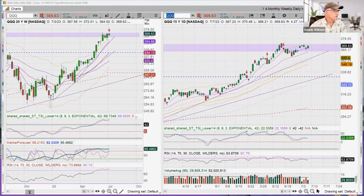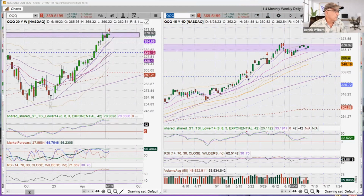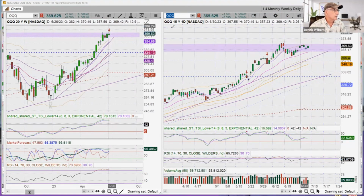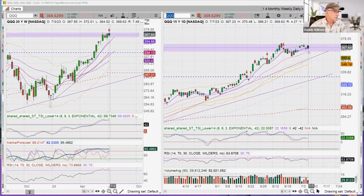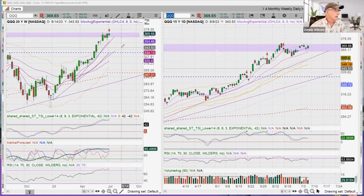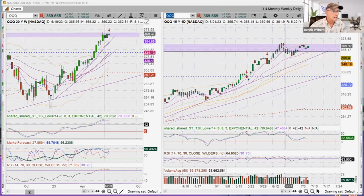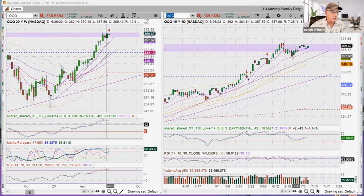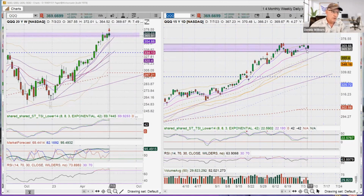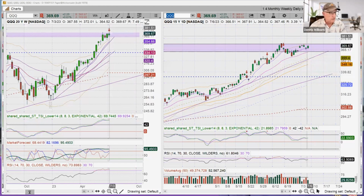I think we're going to get a similar situation on the Qs. As you saw, we Pinocchioed up above the line of resistance up here where the supply is, and it's just hanging right there. Has not sold off big. I still have this bearish reversal signal here on the Qs, representing the Nasdaq, and that pushed us all the way back down to the 20-day moving average. But this week, we had the sell-off, but we didn't even get a close below the 8-day moving average. So that was looking pretty strong to the upside right now.